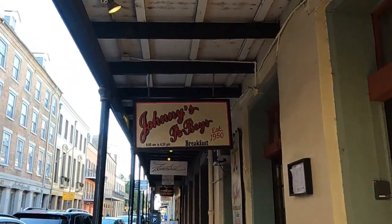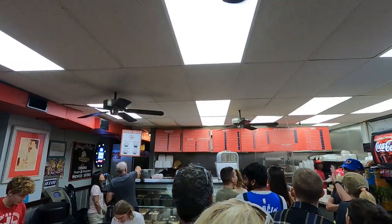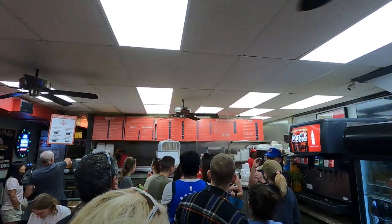To Johnny's Po'boys. Heard they have the best Po'boys in town. It smells so good in there, and it is very busy. We're gonna have to wait. I ordered a half shrimp po'boy with an order of gumbo, and then I got a chicken tender po'boy, but they only accept cash, so I had to go to the ATM and take out some money. But I feel like a lot of places in New Orleans only accept cash, so we had to get some for that.